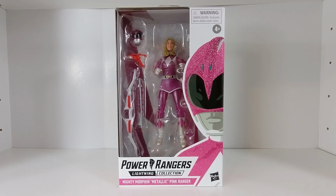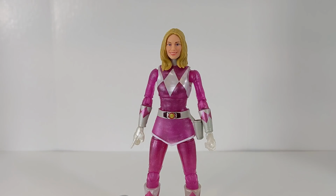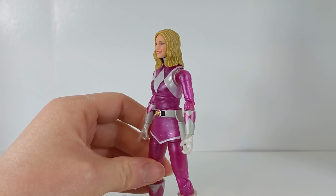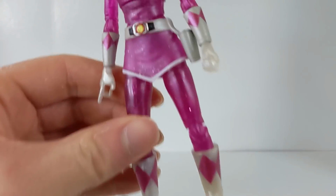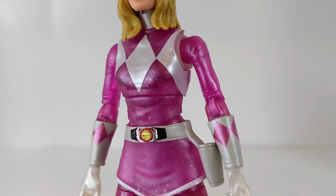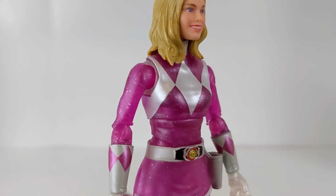But let's go ahead and take a look at the figure and open it up and compare it to the original Pink Ranger from Wave 2. Alright, so here is Kat outside of the box. You can see that they're using this translucent plastic with glittery effects in it to get that metallic armor look. And I think it looks pretty cool in person.